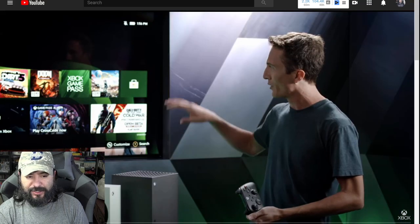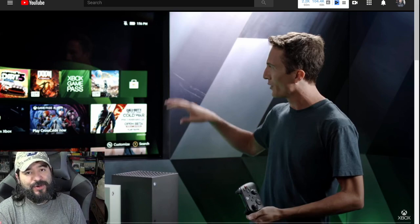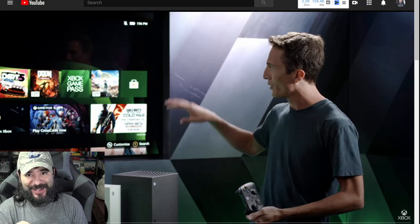So, all right. So he said the key was to make it simpler and cleaner for accessibility for people that are brand new to the brand. Because I remember when I first got a PS4 and Xbox One, I was a little intimidated. I was like, oh my gosh, how do I use this interface and stuff like that? So it's cool that they're looking out for people.